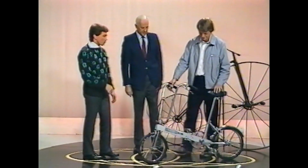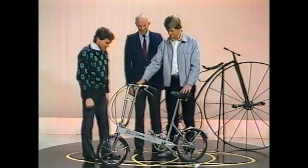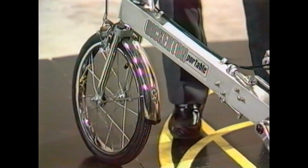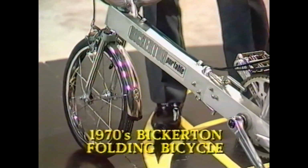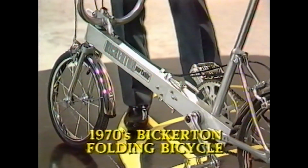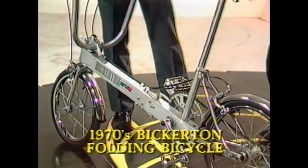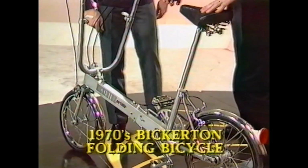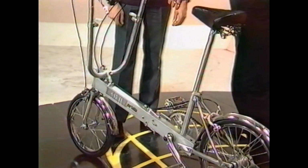Now, this looks like someone washed it in a trank. What sort of bicycle is this, Doug? Well, this is a Bickerton fold-up bicycle. I think that explains it all. Why was it built? Was it for a particular reason? Well, the idea began in the early 1960s. Actually, this particular bike, I think, was 1977.